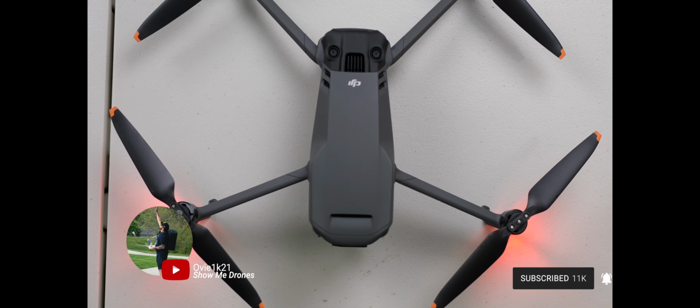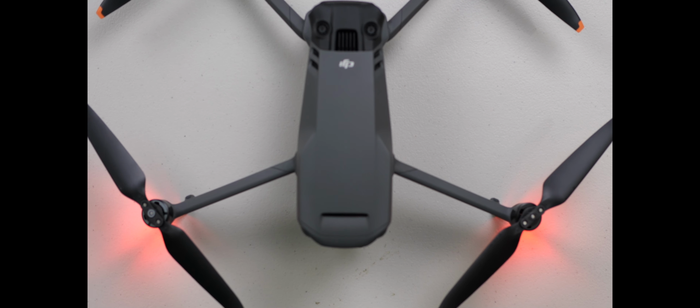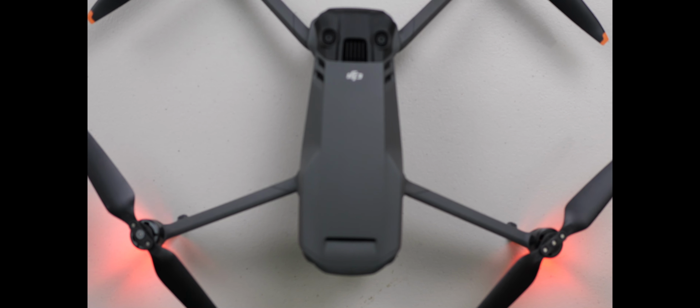in sport mode. The drone is a powerhouse and will help drone pilots be more effective in the video and photo workflows.